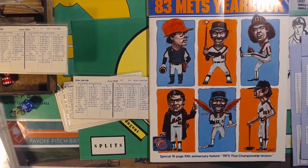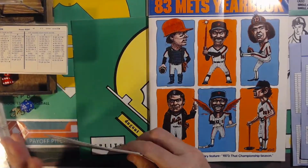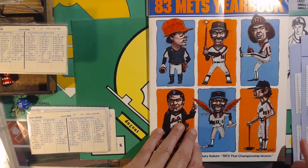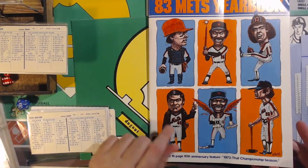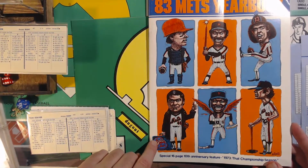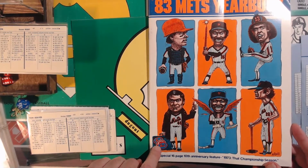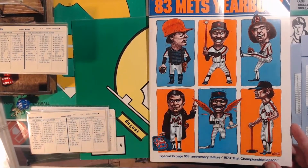But this is my conclusion of my SOM replay of Seaver, 1983 Seaver's comeback to the Mets, his return to the Mets. There he is, Thomas Seaver. He's got a suitcase that says Mets, and then it has a decal that says C, Cincinnati, and then it has Mets over that decal. Pretty funny, so they approached it with some humor.